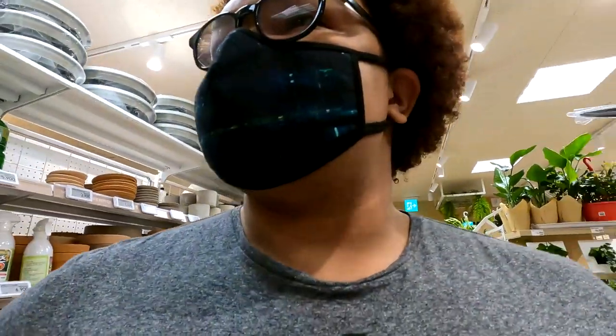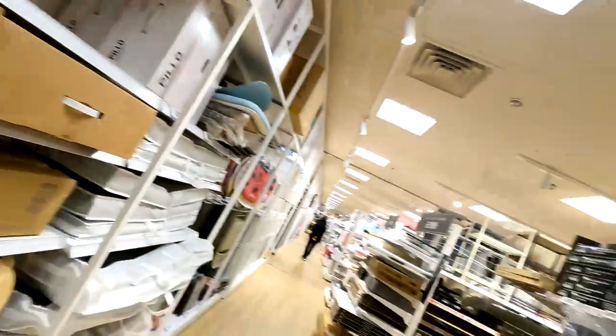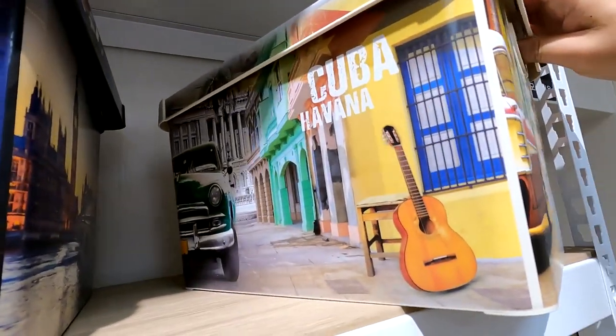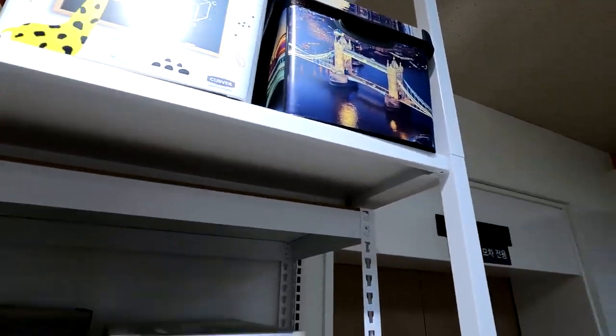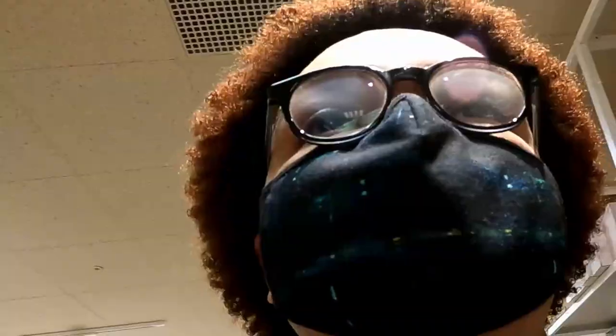So we're in the plant section, all the plants and stuff. Gardening material and whatnot. Set the clearance wall. I don't know. This is the big store with everything in it, basically. These boxes are interesting. You know, London one. There's different ones. A little kid one. It's hot. That's all that's going through my mind right now, because they need to turn the AC on.